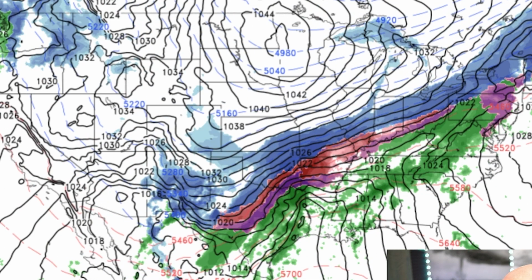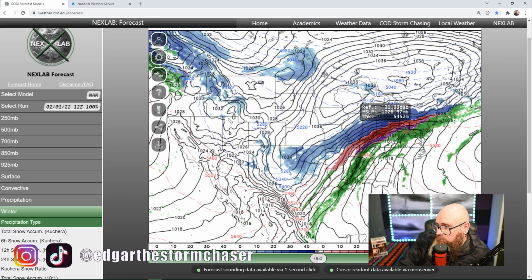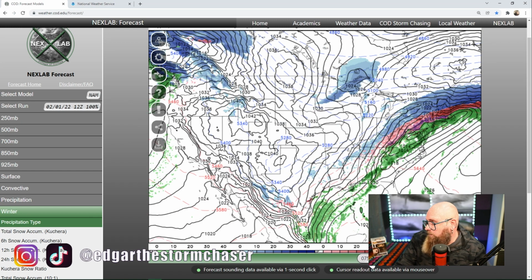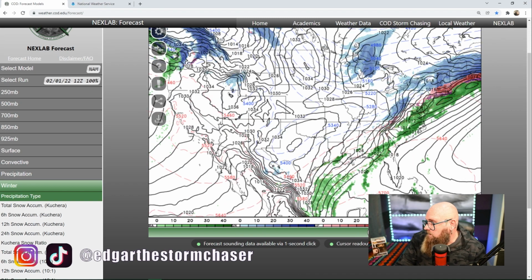And in my opinion, once you start seeing these models align as much as they do, this one's also showing that big swath of frozen rain and sleet. Once they start aligning like this, it makes me think that this is probably what's going to happen. It's the exact same thing going off the coast there sometime late Friday afternoon into Friday evening.